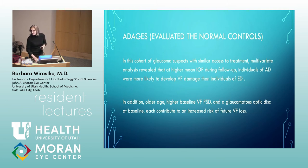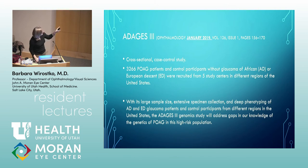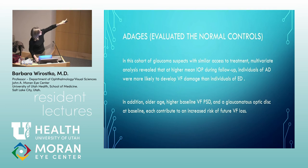For the patients that didn't have glaucoma, was there any difference in baselines? They're still going on with this. So that cohort of glaucoma subjects, those were the controls. So it's the same. The higher mean IOP. So those were glaucoma suspects. So they were considered controls at entry point. They did not yet have glaucoma, and they found the same, the higher IOP. Okay. So everyone was at least a glaucoma suspect. No one was completely normal.